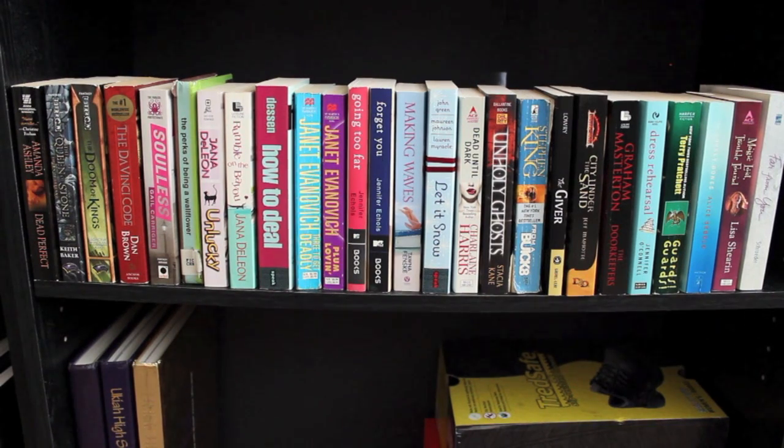And finally, down here at the bottom of this shelf, I have some mass market paperbacks, or at least most of them are mass market paperbacks. Most of them are also adult books, though there are a few young adult ones thrown in there.